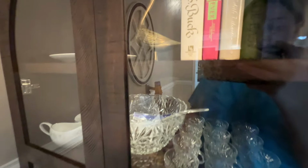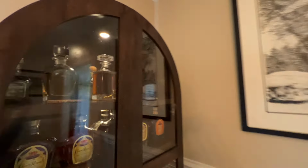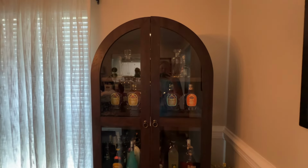And then you can see the lights that Brian put in there. There's one on each little shelf, so there's four total. And then Brian's side, same lights, though it looks a little bit darker, I think, because of the dark liquor. This is what his looks like so far. Again, he might tweak it a little bit.